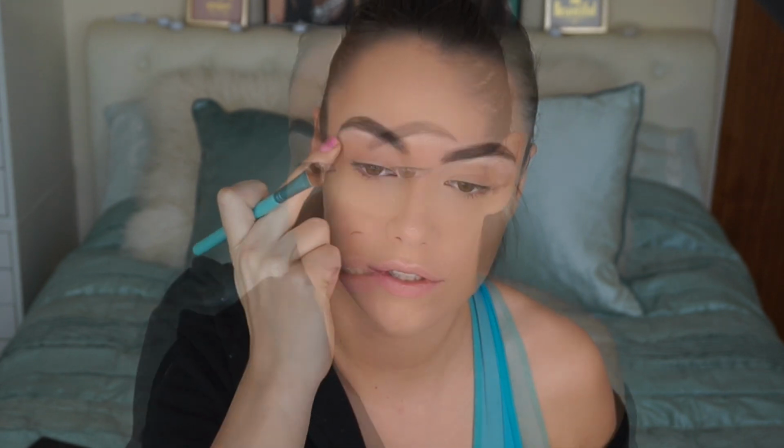And then I like to take my finger and blend this out. Now what this is supposed to do is just make the arch of your brow more pronounced. You know how everyone used to do that sort of 90s shimmery colour underneath the arch? We don't do that anymore, we highlight with concealer. So, can you see how that's just sort of lifted my brow?